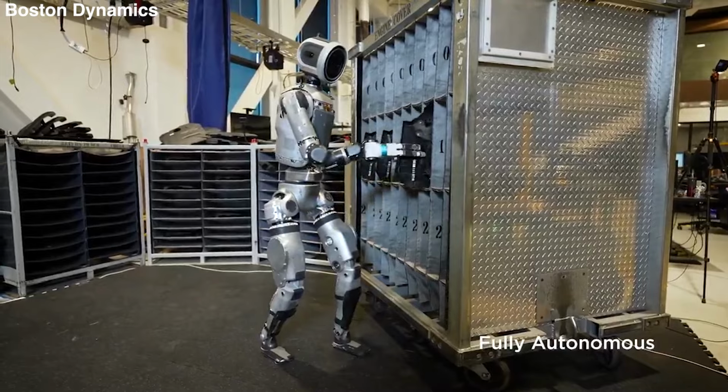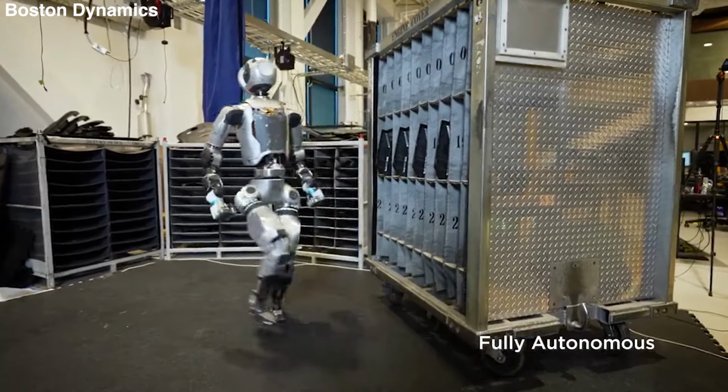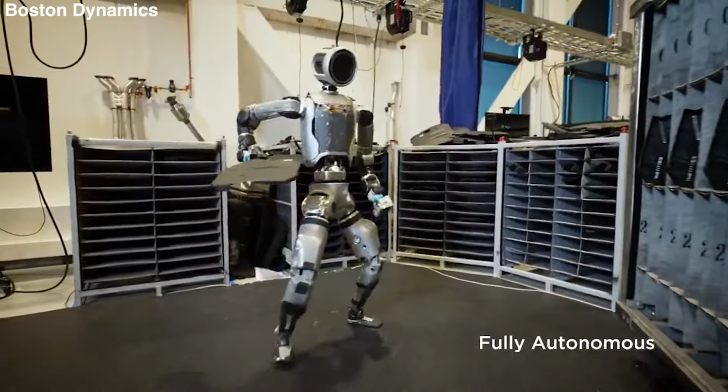But it's not bad in all situations. It's not like this in all situations. Like here, Atlas made the turn in such a tight space. So yeah, it's like a mixed bag. Even at this shot, it still makes a wide turn.